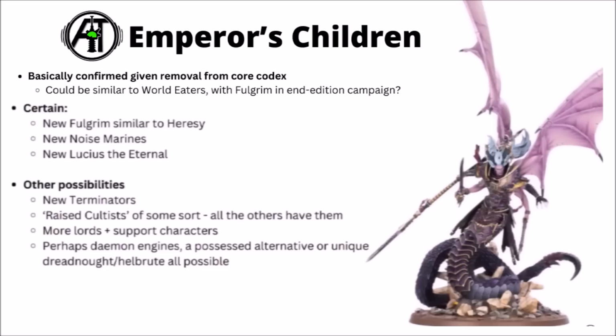Otherwise though, like Thousand Sons and the Death Guard, some new Terminators seem like they'll probably be on the cards. Hopefully like World Eaters too, if they do get some in 10th. Some sort of raised Slaneshi cultists seem like they'd be near guaranteed as well, given that all the other legions got them as well. Some sort of themed horde unit to go alongside the actual Chaos Marines. They could go a long way into various different support characters like the Death Guard got, and otherwise things like demon engines, possessed alternatives, or maybe a unique Sonic Dreadnought or Hellbrute, all could be possible. Lots of different ways in which they could expand the army.